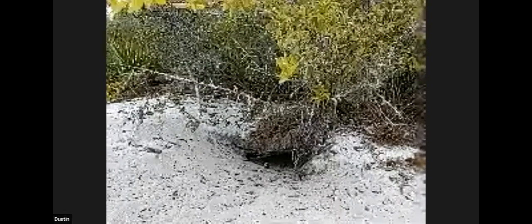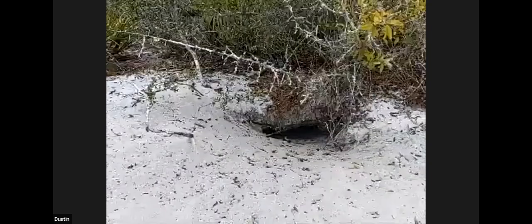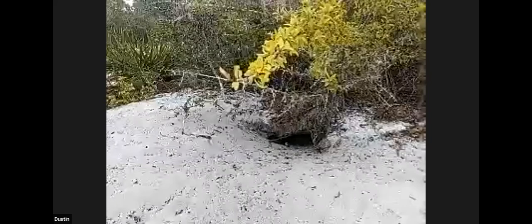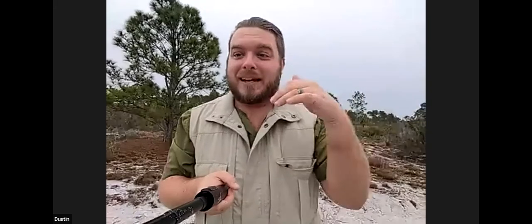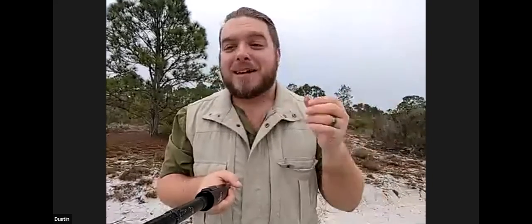This is a gopher tortoise burrow. You see that the shape there has a flat bottom and then a rounded roof. And if you think about the shape of a tortoise, that's what you get. Flat bottom, rounded top. And the tortoises make this to fit their size. And if they have something that's going in there that they don't want, they can turn sideways and block the path. So that gives you an idea of how big the tortoise is just by looking at the entrance.